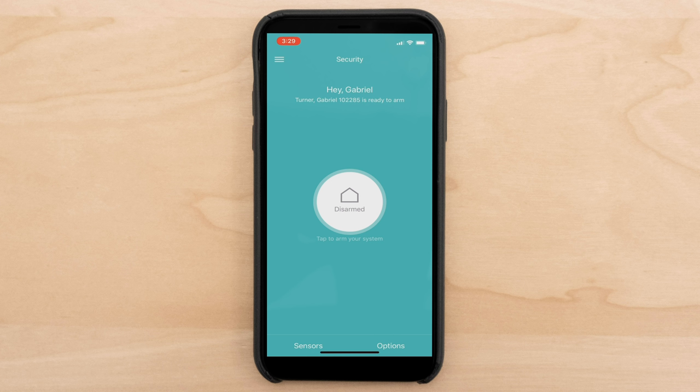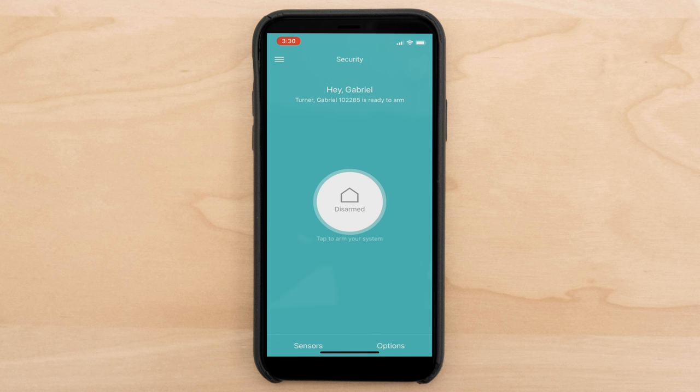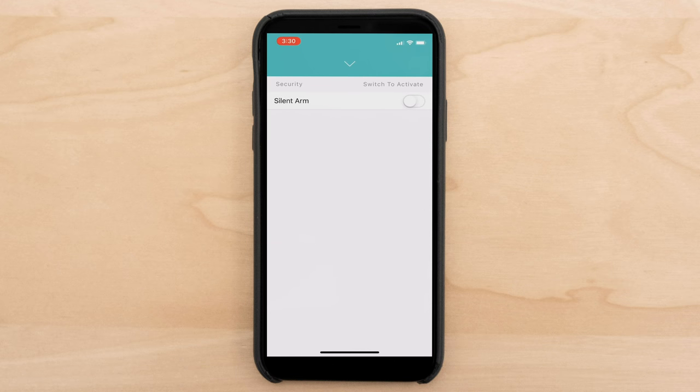Now, it would be the same process if I wanted to arm it for away. On the bottom, there are 2 icons, or rather just text. One says sensors and one says options. If I tap sensors, I can look at my individual sensors on the screen. And if I hit options, I can decide to turn on, or rather activate, my silent alarm or not.